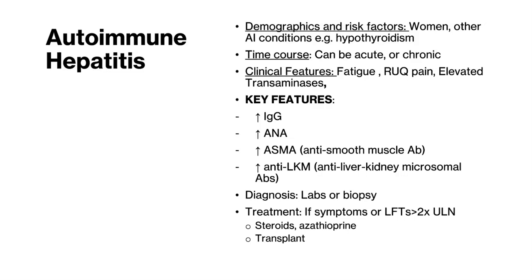These can be used to determine the diagnosis, but biopsy can also be helpful to confirm autoimmune hepatitis. Treatment is indicated if patients are symptomatic or if the AST and ALT are at least 2 times the upper limit of normal. And steroids and azathioprine are mainstays of therapy. The only curative therapy is transplantation.